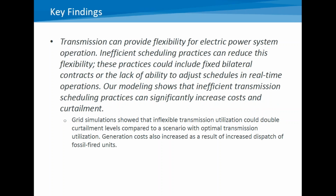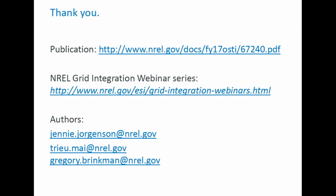And finally, although our discussion of this analysis today has focused on transmission expansion, we also considered the utilization of transmission assets, which we didn't discuss here in the interest of time. But in our report, we discuss and illustrate that inefficient or inflexible transmission scheduling practices, which could include practices like fixed bilateral contracts or the inability to adjust schedules in real-time operations, can significantly increase cost and curtailment. For more details on those sensitivities, you can check out our report, which is linked to on the next slide.